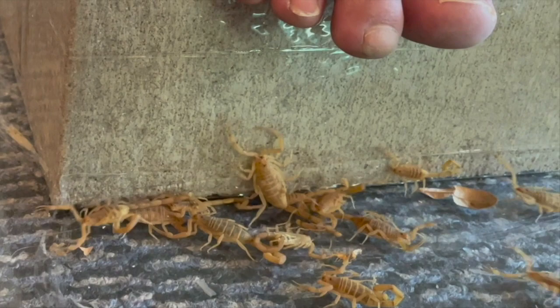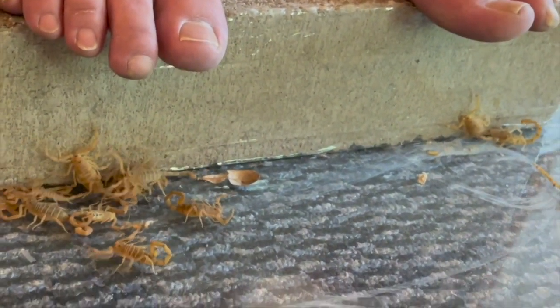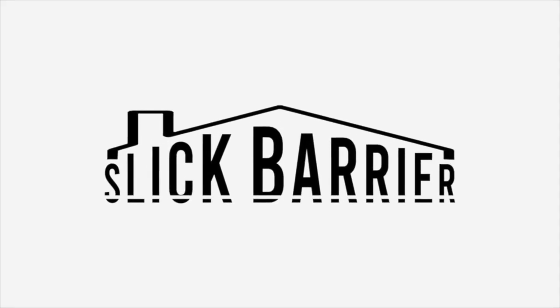And Sharks, we want to come out to your studio and do a live demonstration like this one on how Slick Barrier can protect homes and businesses from insects and rodents. We might even come with a bucket full of rats and scorpions to test. Now here's Tony to tell you more about Slick Barrier.